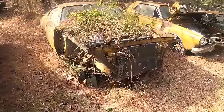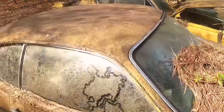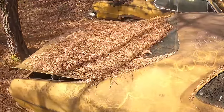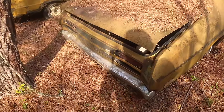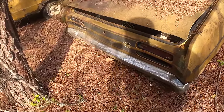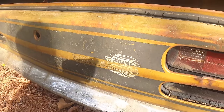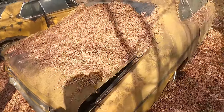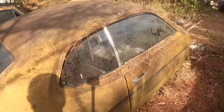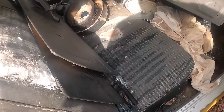Oh, you might have been something. That looks like butterscotch yellow with a side stripe. Yep. It's a real deal Duster. It's probably a Gold Duster, if anything. Just missing the fenders. It's a Gold Duster, I bet. Let's see if the door's open. Oh, look at the interior.